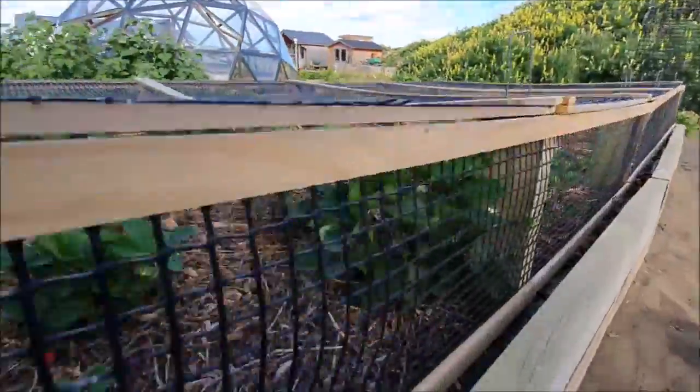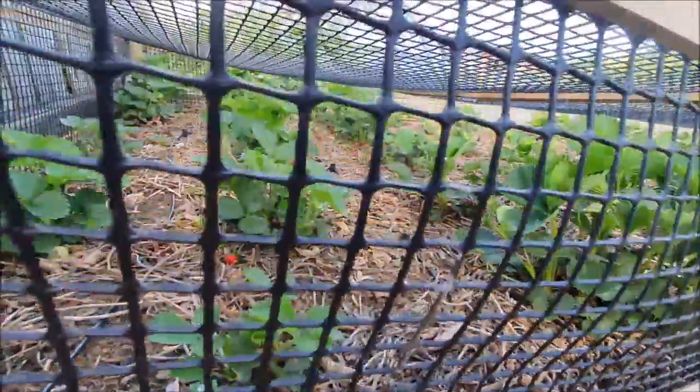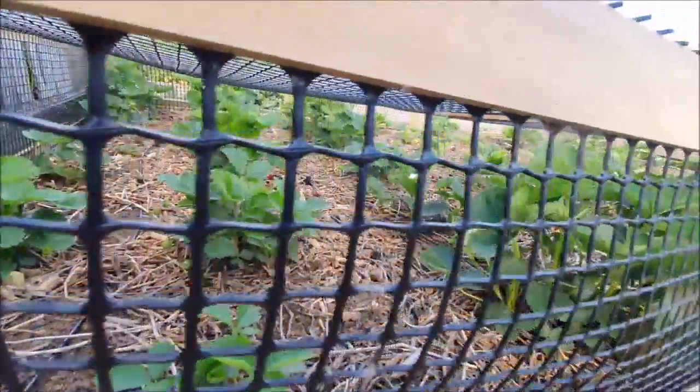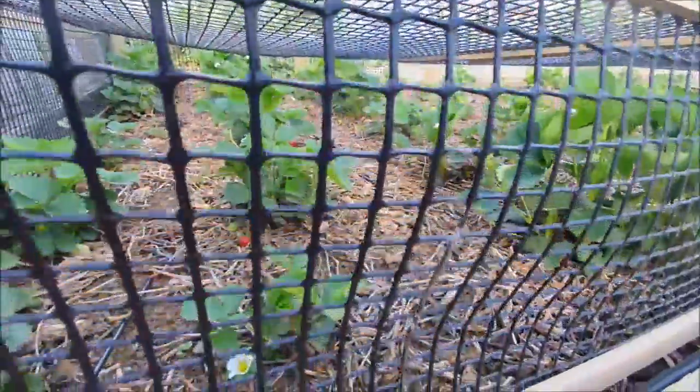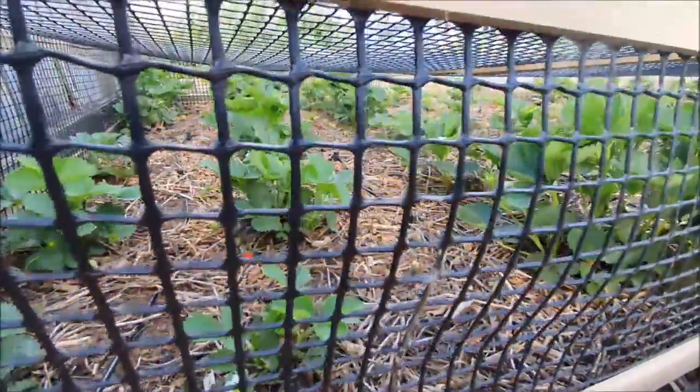And then here we have the strawberries. The strawberries have been a bit through the wringer. Yeah, they've had a hard life, but they're bouncing back, and I did actually pick a decent amount last night. I'll show you that here.